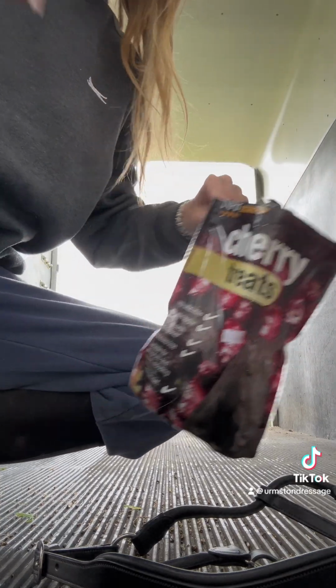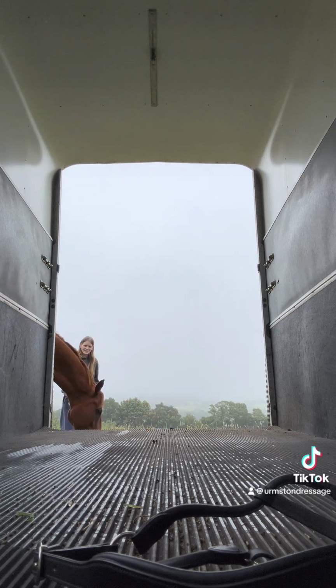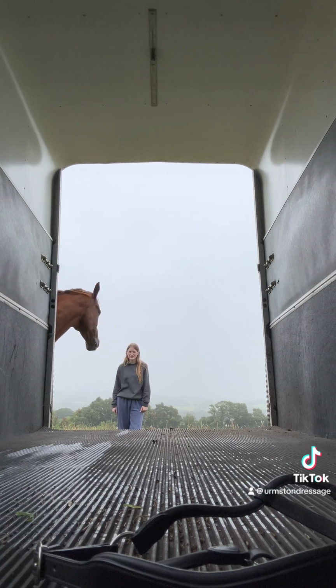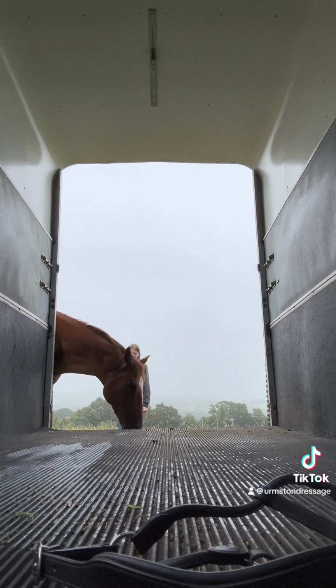The first thing I did was I grabbed something of a very high value to him, which is his treats, his food, whatever. I first started off with putting his food where the head collar is on the floor, just so he could say, oh, there's something familiar in there, like, it's not scary, and I really love my food, so yeah.